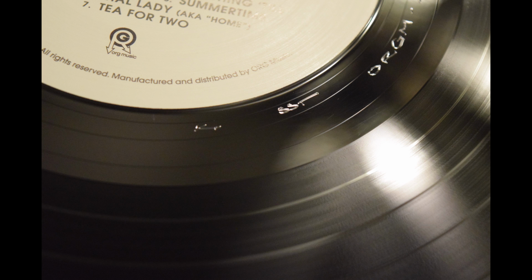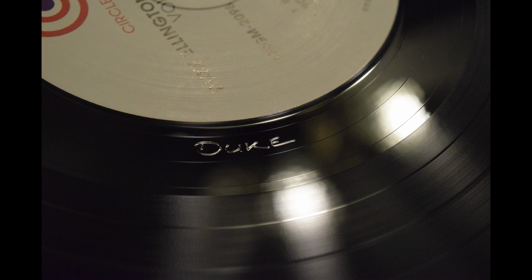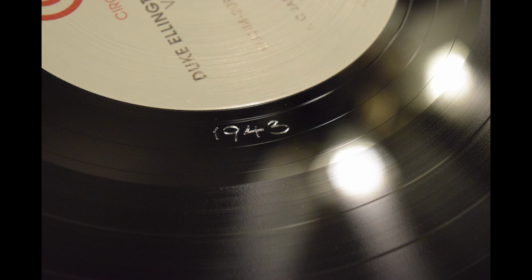I haven't cleaned this up, but Daniel Krieger's Deadwax is a KR, sometimes it looks like a plus, then there's a little bit of a space, and then SST. In this one, in the Deadwax, he put Duke on one side and 1943 on the other.